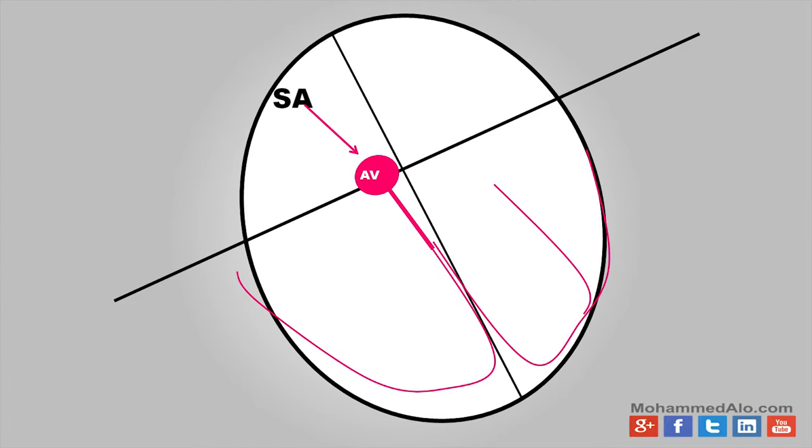So this is your basic heart, and this is your SA node up there firing down to your AV node, going down the bundle of His, then going down to the right side, which is a single branch, and then to the left side where there's two branches. There's the left anterior fascicle. The word fascicle just means branch, or the left posterior fascicle, which also means branch. But this is basically how it happens.